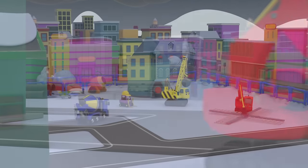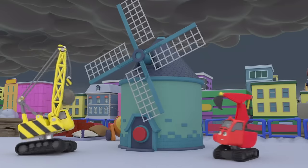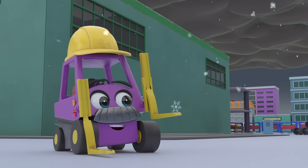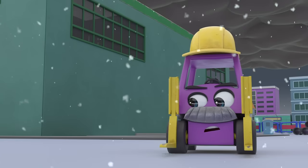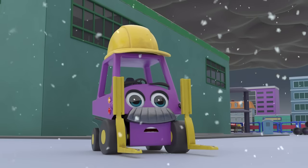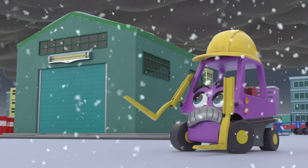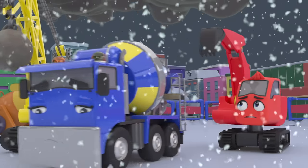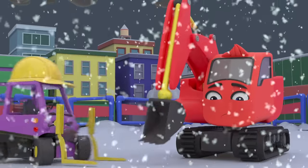In no time at all, the windmill is almost finished. Now the sails are on too. Now to test it. But wait, it's snowing. It's snowing a lot. Oh dear, Mr. Rubble says they need to go inside or they'll catch colds. Digley wants to play in the snow, but he has to go inside.